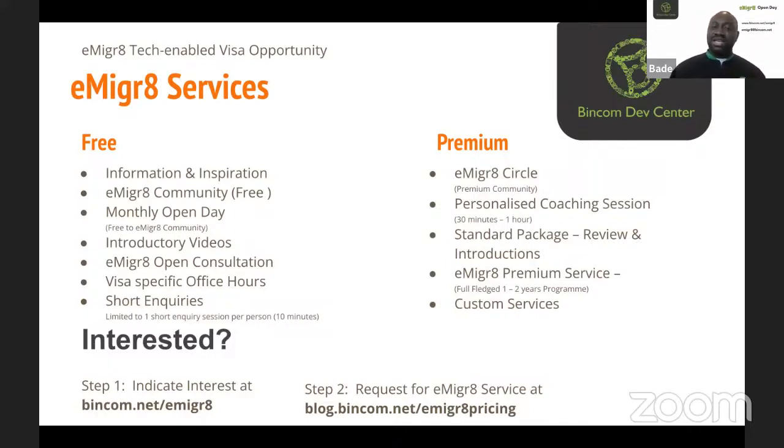We start with things like information and inspiration. We discovered that a lot of people do not realize that they could qualify for some of these visa types that we're talking about, particularly the ones we're talking about today, but also several of them that are available from all over the world. So we start with information and inspiration, just to inform people to say, these are things that are available. These are things that you can plan for. These are things that you already qualify for.